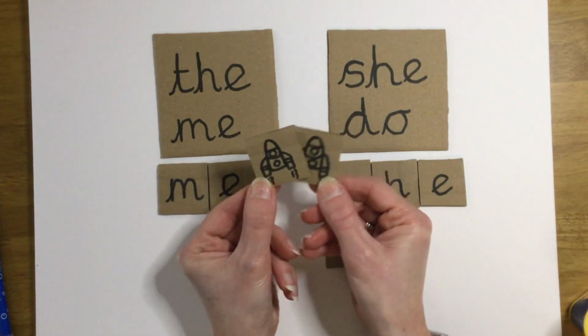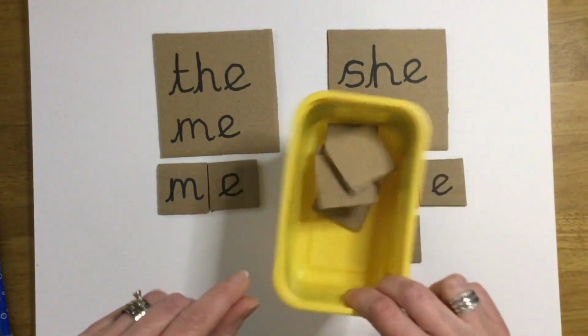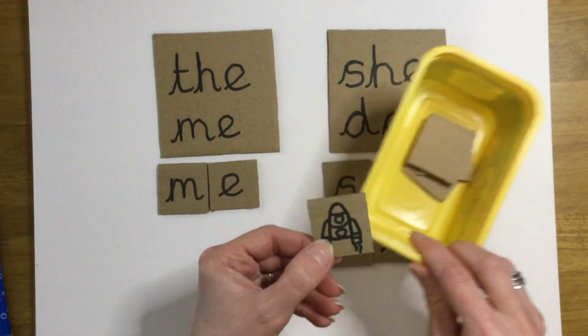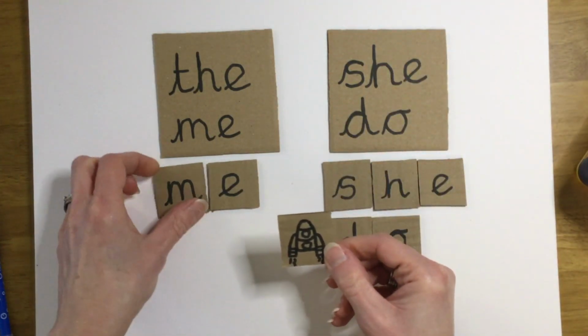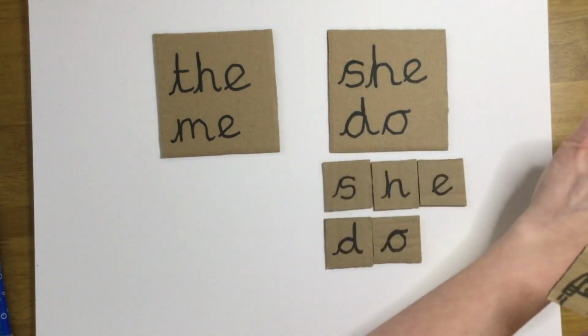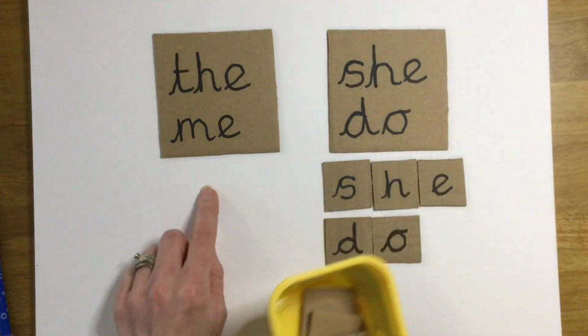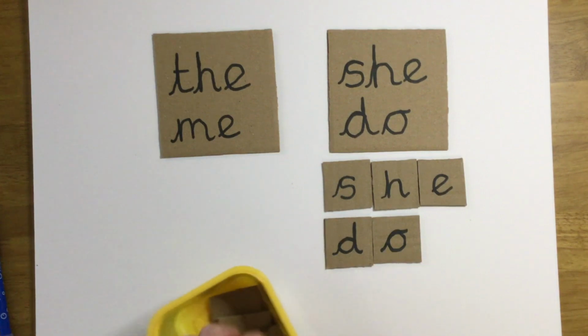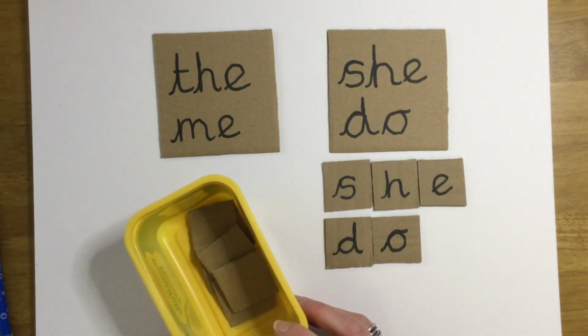Now, you can make this game a little bit harder because you can add in two little rocket cards. So if you're having your turn and you pull out a rocket card, it means, uh-oh, you've got to put all your cards back into the box and you start again. So if you want a challenge or you want to make the game last a bit longer, you can add some rocket cards to your game.